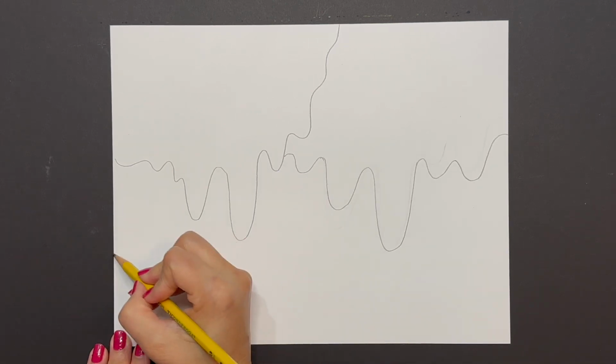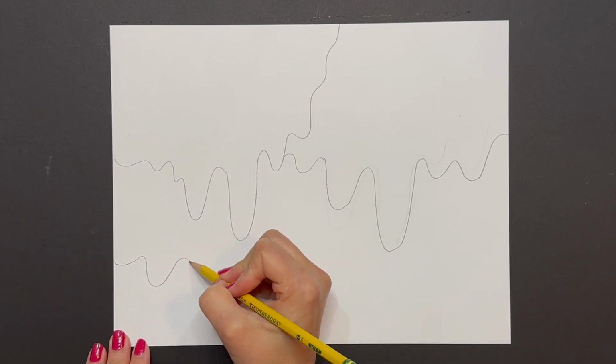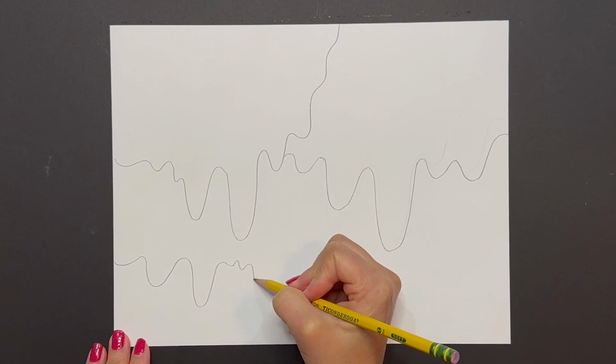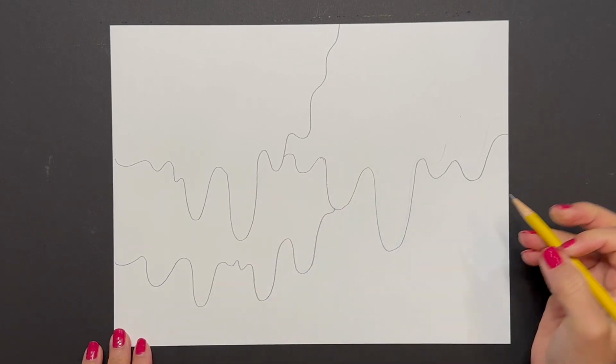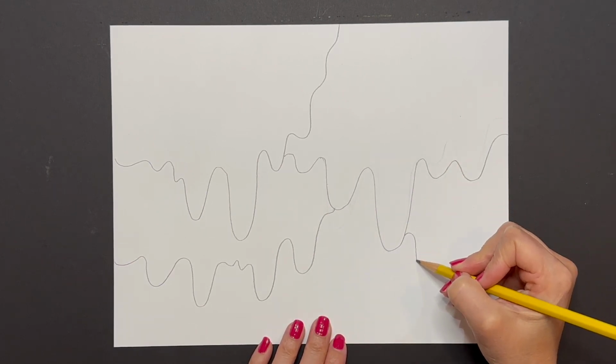Now that I have my top two sections, I'm going to work on two small bottom sections for my black and white contrast. Again, drawing these beautiful movement lines just going across my page, starting and stopping wherever you want as the artist.